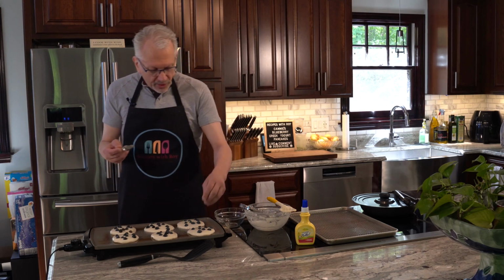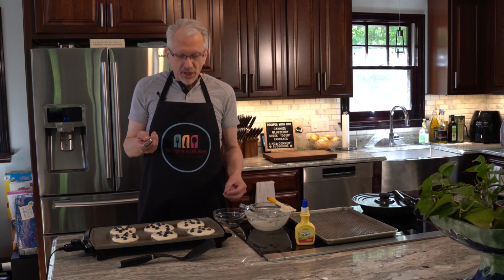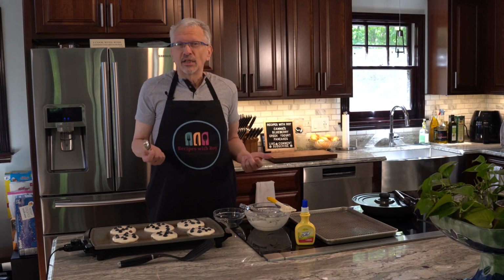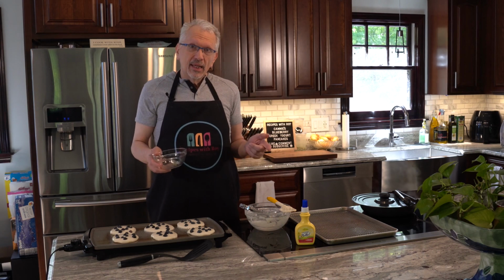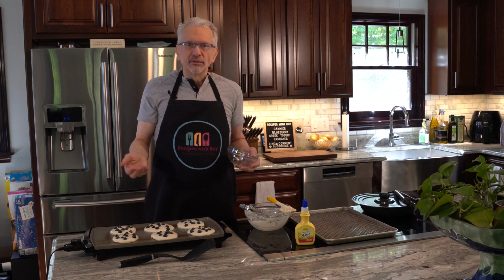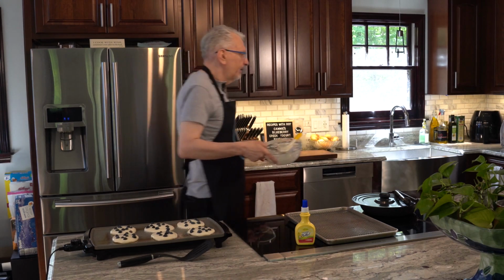You can also, if you didn't want to add fruit, use some Lily's chips, sugar-free chips, to make these into a chocolate chip, pumpkin chip, white chocolate chip pancake. But that's up to you. You'll obviously need to adjust the points if you use something else. So let me get rid of this and I will be right back.